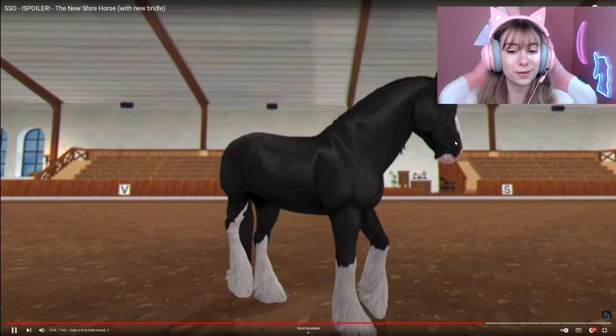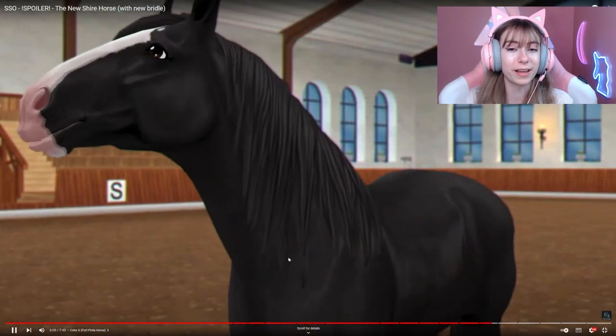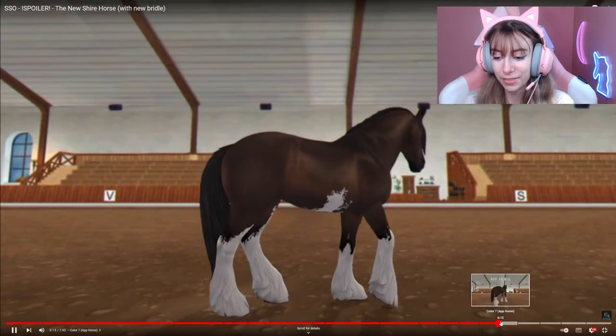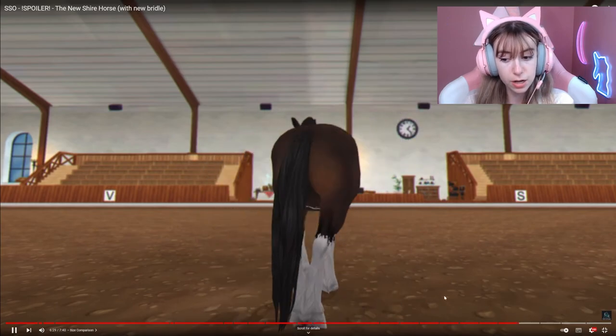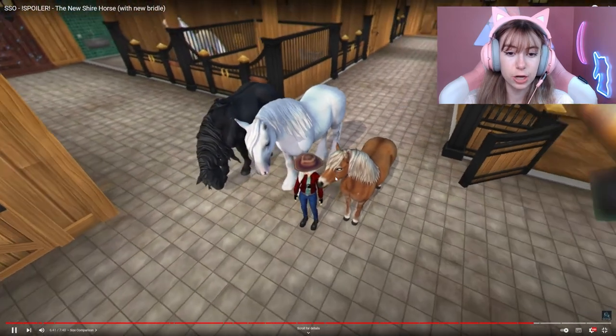The Fort Pinto horse. I love it. I love the leg markings. I was about to say hoof markings, but the leg markings on this one. I definitely do. Okay, and then the app horse. Ooh, the app horse is definitely crisp. Size comparison: okay, they're about the same size as the Irish cob, but more crisp.